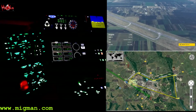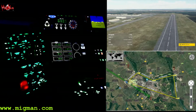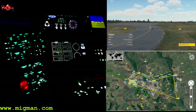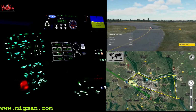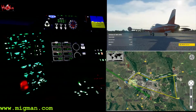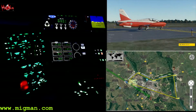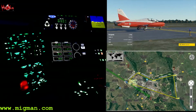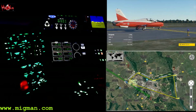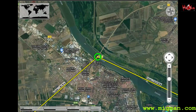We're here in Belgrade in Serbia, and we're going to take a cruise down the beautiful blue Danube, to quote Johann Strauss. So while we're waiting to go onto the runway, let's check out the map. So here we go. The theme today is bridges.